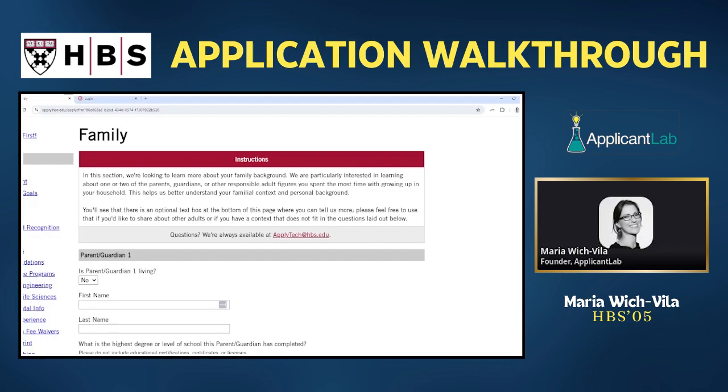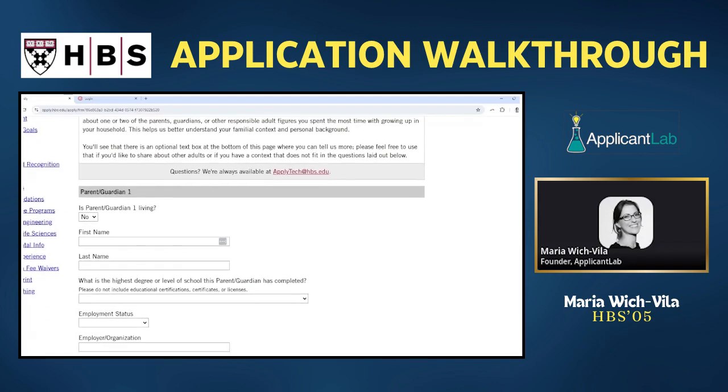But I guess what they're looking for is either your primary biological parents, if that is your situation, or if not, then the two main people who raised you. Note that this might be a grandparent, or a foster parent, or an adoptive parent. The good news is they give you a box, and we'll get to that box in a second, where you can explain a little bit more of what's going on here.